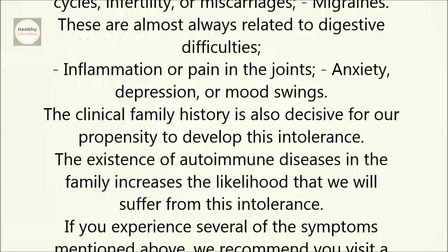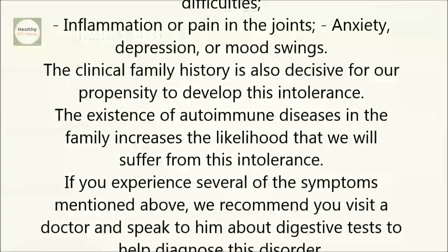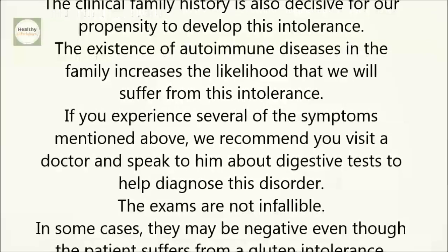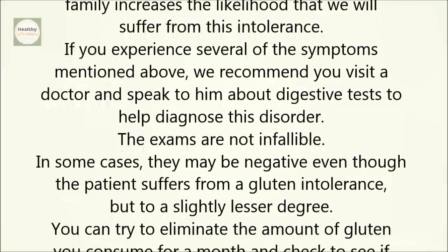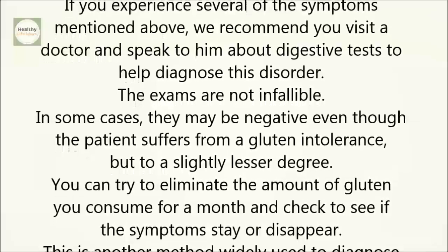The clinical family history is also decisive for our propensity to develop this intolerance. The existence of autoimmune diseases in the family increases the likelihood that we will suffer from this intolerance. If you experience several of the symptoms mentioned above, we recommend you visit a doctor and speak to him about digestive tests to help diagnose this disorder.